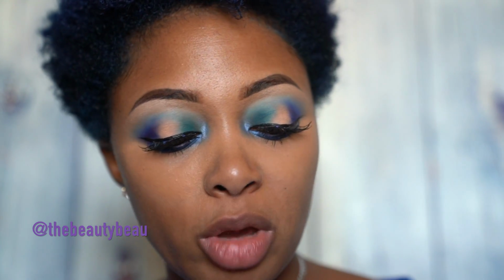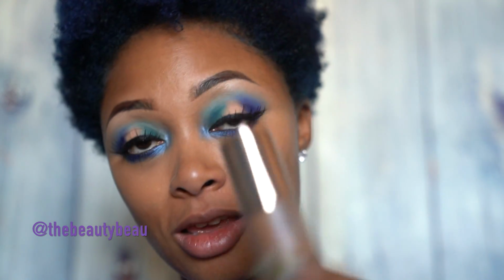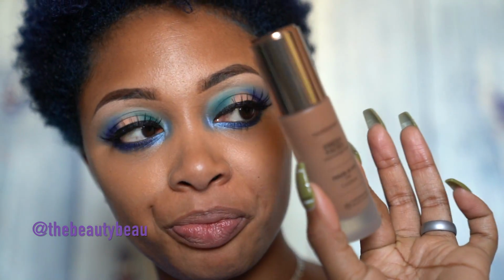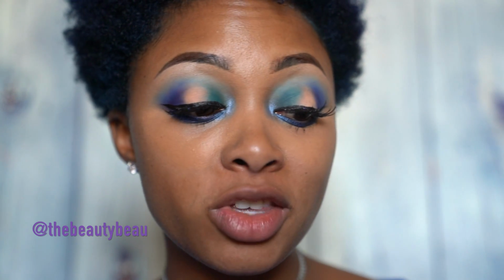So, I'm taking the Bare Minerals Made to Fit Fresh Faced Liquid Foundation, and it's my particular color. If you guys aren't familiar with this foundation, you basically download the Made to Fit app from the App Store or Google Play Store, and it literally scans your face and gives you the perfect match based on the process that goes through in the app. It's pretty cool. It's your custom shade.